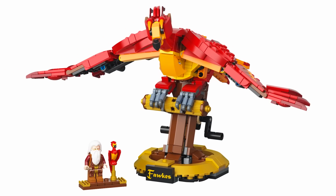Anyways, the set itself is phenomenal. I love the stand that Fawkes is on. Fawkes looks incredible. If you didn't know, Hedwig is one of my favorite sets from last year. It is just so incredible. Couldn't recommend Hedwig more. And this is so exciting that the wings are going to flap here as well.